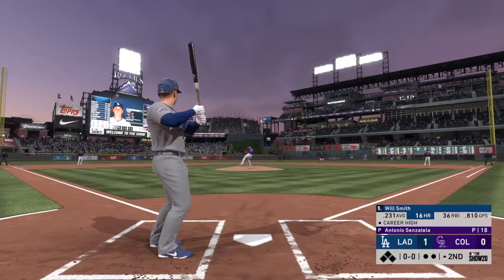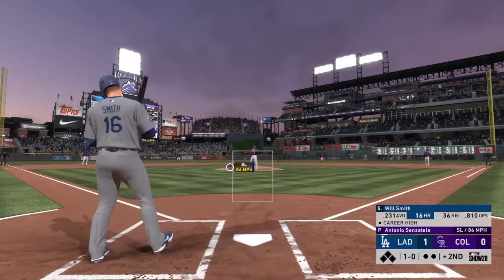Stepping in now, Will Smith. As he'll take a look at ball one.